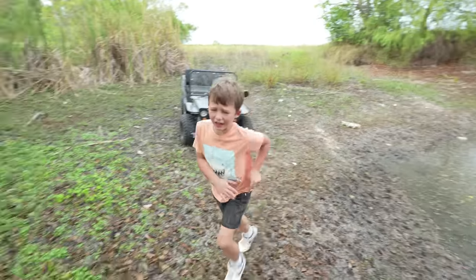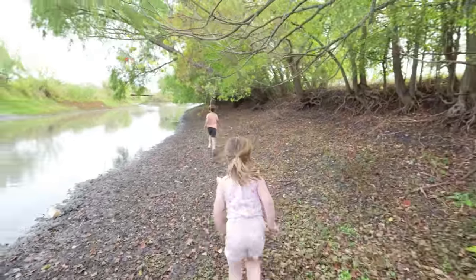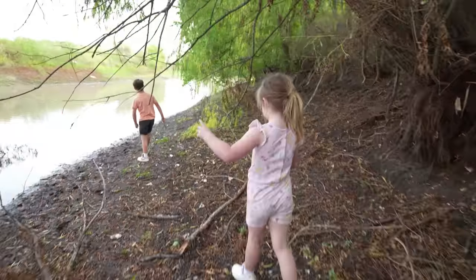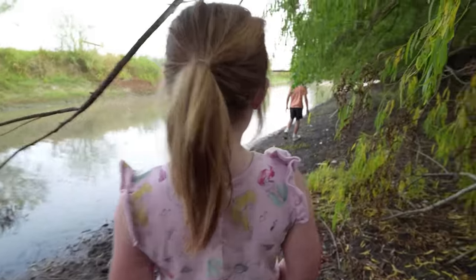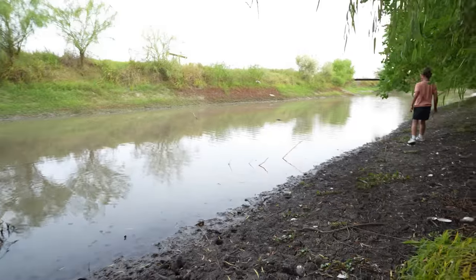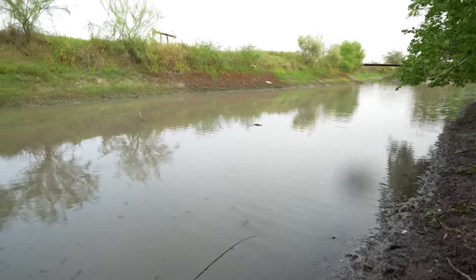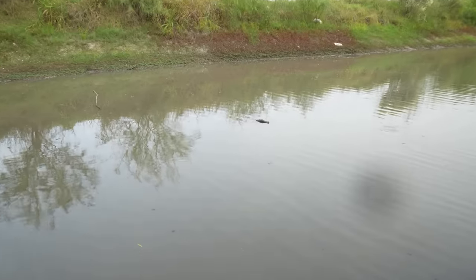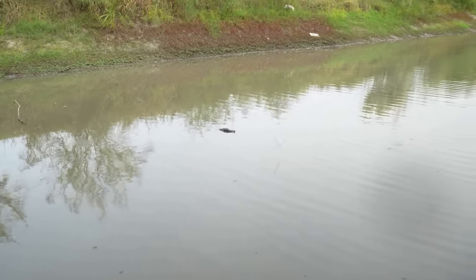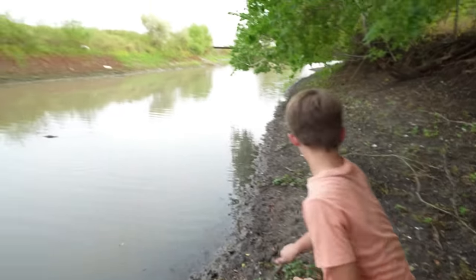Dad, I'm going to look at that alligator. Alligator? All right, Hudson thinks he found an actual alligator. I'm not gonna lie, it kind of does look like an alligator. Holly has now stopped. This looks like alligator territory. Is that an alligator? It's not moving though, Hudson. And if it was an alligator, we really should run. But I think it's just a stick. Pretty sure it's just a stick.